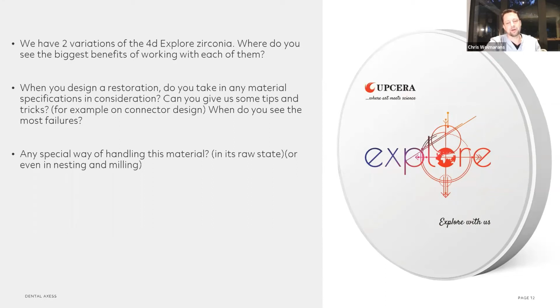I think creating bonding is quite an essential part for laboratories, and it has a huge influence on the longevity of a crown. We changed our protocol for preparing the surface for bonding for zirconia almost 2 years ago, and since then we have had absolutely no feedback from dentists mentioning crowns coming loose out of the mouth. So that has become quite an essential protocol for us before sintering.